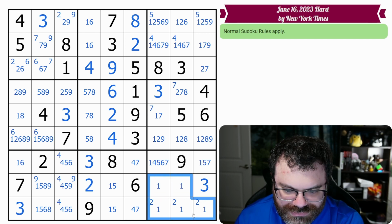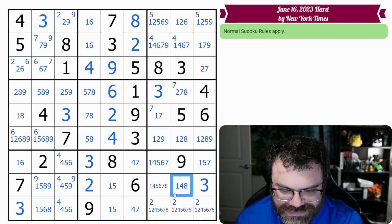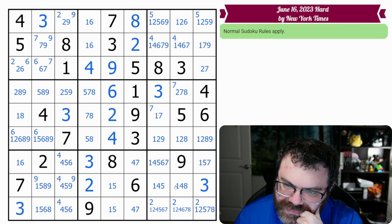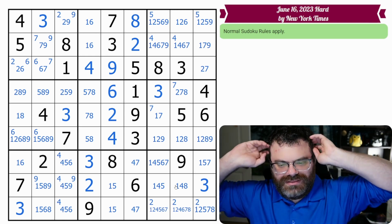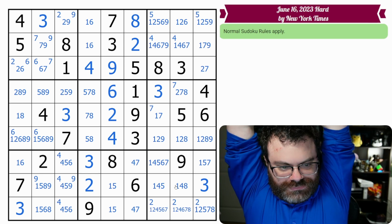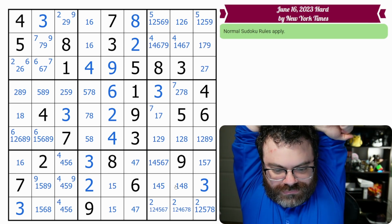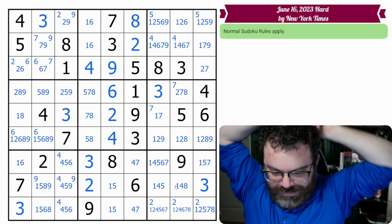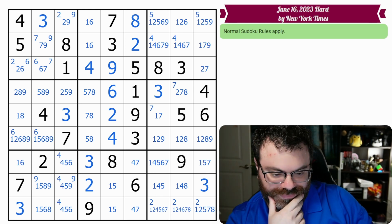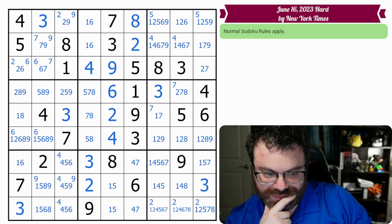Okay, we need a 1. The 2's go down here. We need a 4, 5, 6, 7, 8. About as unhelpful as I thought they'd be. I was actually kind of hoping they'd be a little bit more helpful, but it's got to be something hidden then. I'm not seeing a naked pair or triple. There weren't any naked singles.